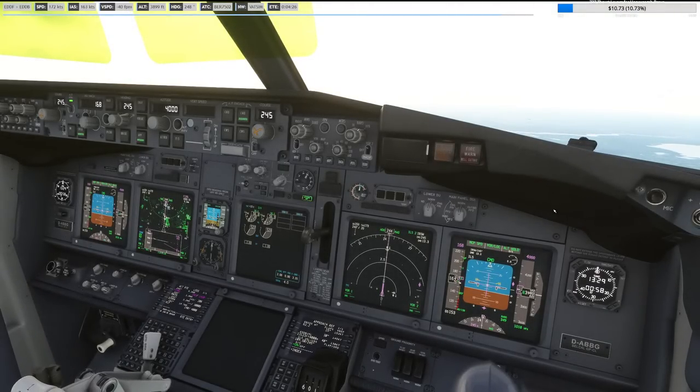Yeah, roger, then we make it 160 and take the gear down now. Okay, gear down, flap 15.